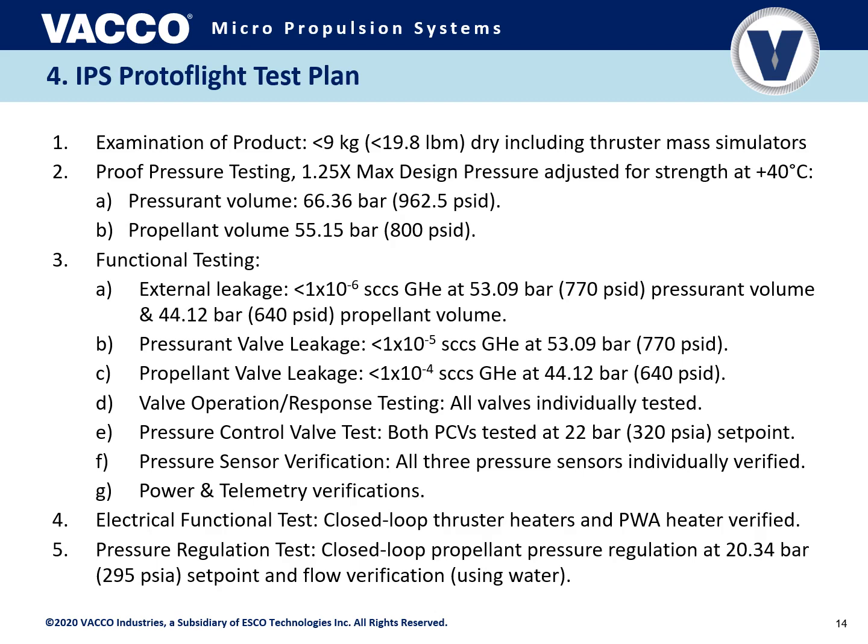Each of the 8 valves is operational and response tested, and we also do a regulation check using the pressure control valves that regulate pressure to the LMP tank. Pressure sensors are verified as well. There's 3 of them, 1 on the helium tank, 2 on the LMP, and power and telemetry verifications occur. An electrical functional test is done with the surrogate thruster heaters, and also the PWA heater is verified.